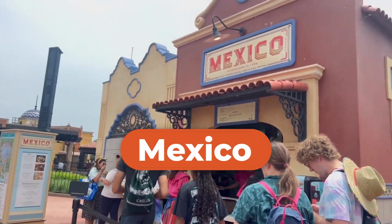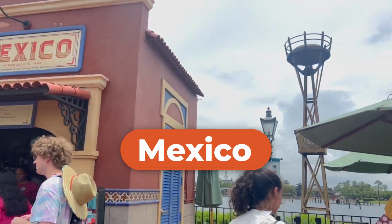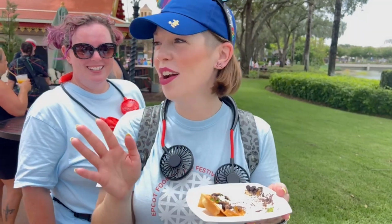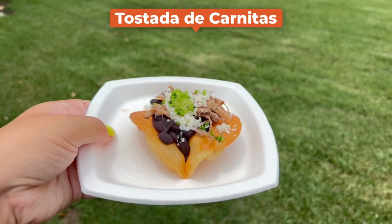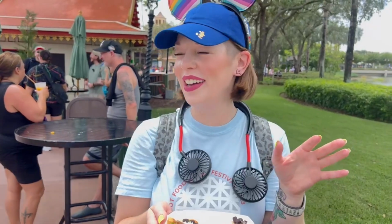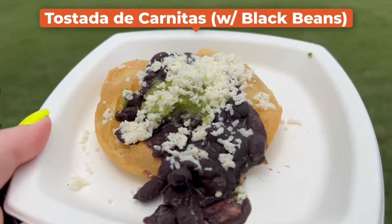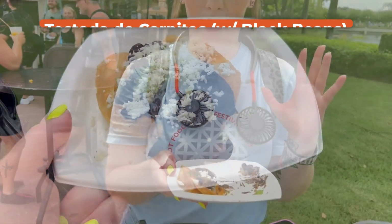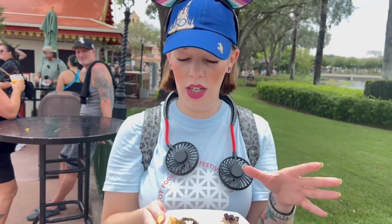So this is the tostada, and it comes with pork, which Felicia and Heather, well, Heather liked it more than Felicia. But you can also get it without the pork and extra black beans, which is what I did, thanks to Heather, because she was thinking of me. And it's very, very good. So if vegetarians are looking for another option, in Mexico you can get it without the pork, but with extra black beans. So definitely recommend this.